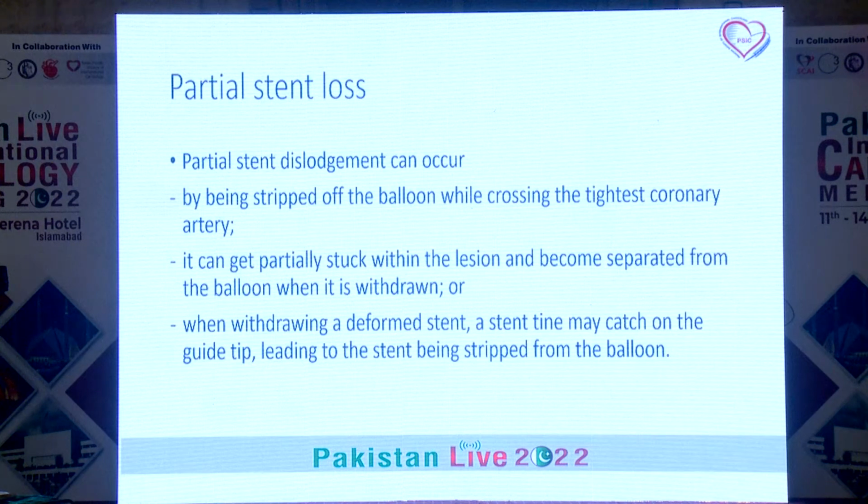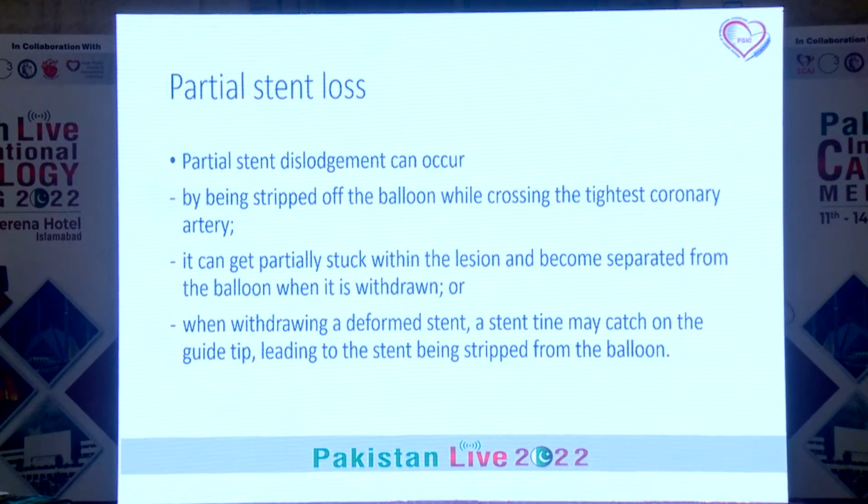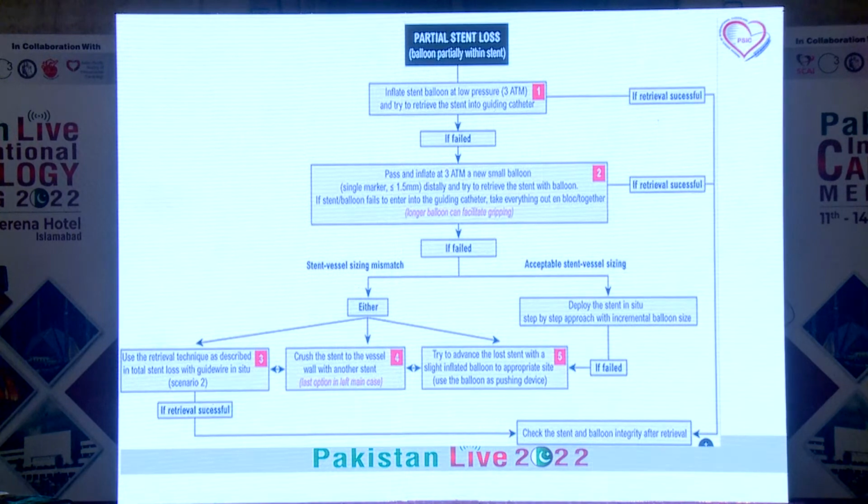In a partial stent loss, dislodgement can occur if the stent is stripped off the balloon while crossing a tight lesion. It can get partially stuck within the lesion and become separated from the balloon while it is being withdrawn. And when withdrawing a deformed stent, a stent tine may catch onto the guide tip, having been partially stripped off the balloon. If that happens, there are certain techniques that can be used.